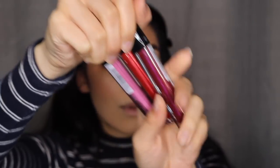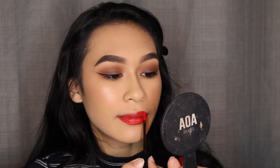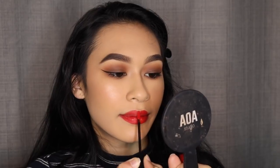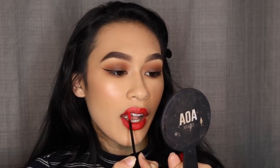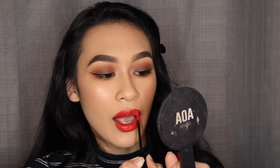So those ones are really pretty. Oh, and by the way, their liquid lipsticks aren't liquidy. They feel like a juicier version of their lip gloss, so it's still a little, I want to say dry in application, but it still feels like an actual liquefied lipstick.